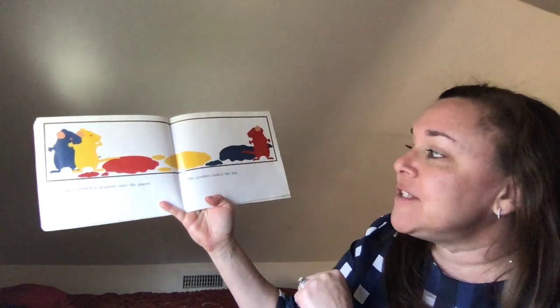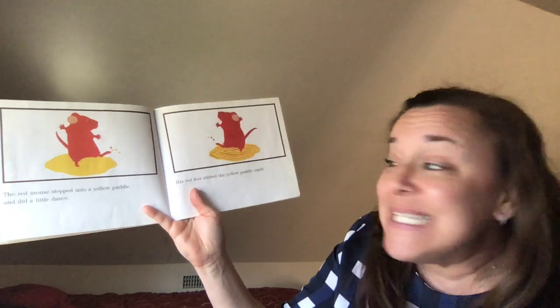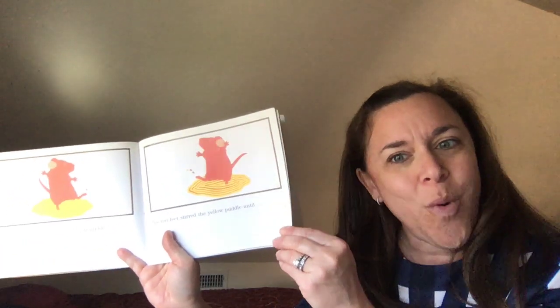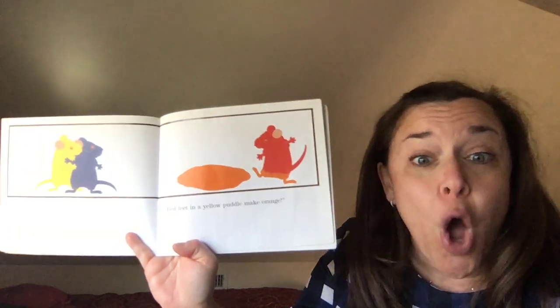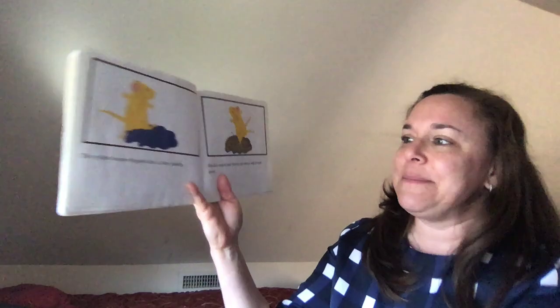They drip puddles of paint onto the paper, and the puddles look like fun. They do look like fun. The red mouse stepped into the yellow puddle and did a little dance. His red feet stirred the yellow puddle until, what happens? Look, he cried. Red feet in a yellow puddle make orange! Look at that! I wonder what happens next.